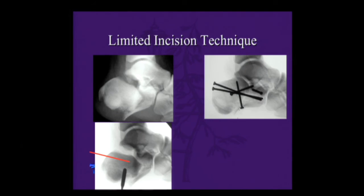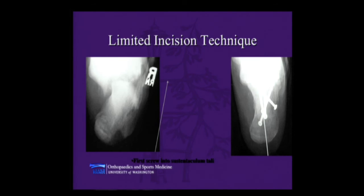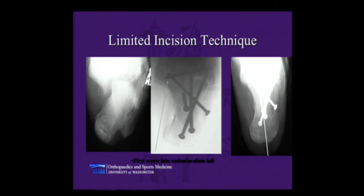The red line represents the Gassane spike. And I'm sorry that's not showing up very well, but the anterior process has to be put together first with this screw, and that allows you to get these other crossing screws across the primary fracture line. So it can be used in a variety of conditions.